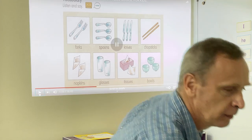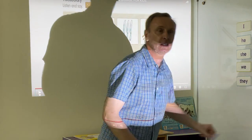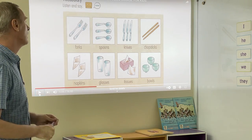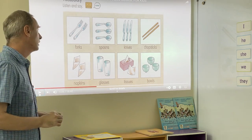Page 56, vocabulary. Okay, let's stop for a second. Take a look at the vocabulary in this lesson. Vocabulary in this lesson is all about cooking, about eating. Let's take a look. I say one time, students try to repeat.